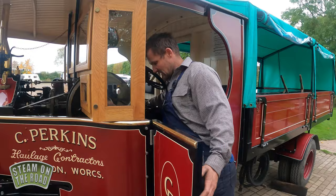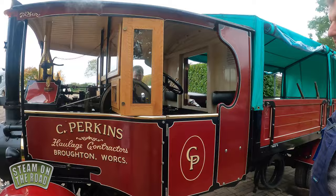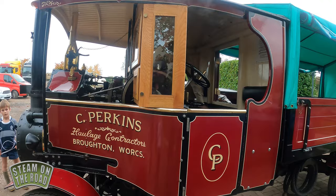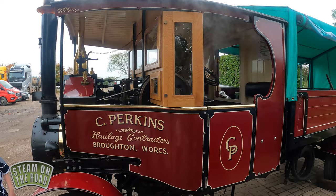Chris Perkins, as it says on the side there. So, how long have you had the engine? Since about 2018, 2019. And did you build it yourself? No, I didn't build it myself. It was built in 2012. It's a 9-inch scale Foden C-type steam lorry. It's compound, 240 PSI boiler pressure. Oh, so she'll really go? Yeah, it goes very well. And three speed? Yeah, it's three speed.